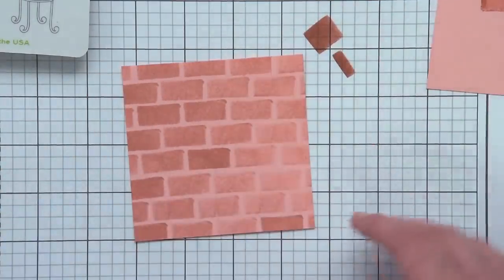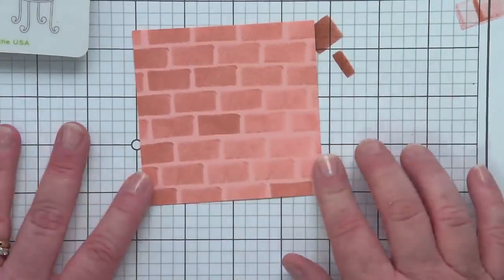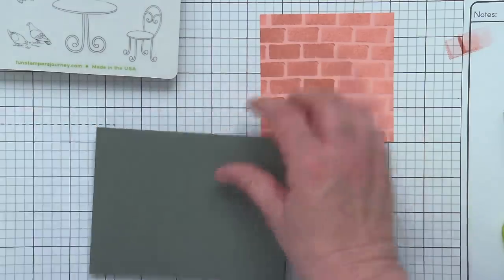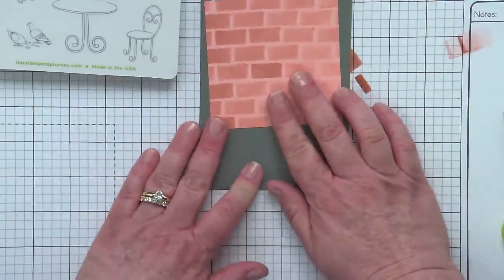around Paris and around a lot of the older areas, places that have historic areas. Now Arizona is not one that has very old buildings, certainly not compared to Paris, but once in a while we have some pretty cool architecture in Phoenix too, but maybe not as stunning as Paris. Okay, so now I'm just going to have a fun little gray card base. I'll set that aside right now.